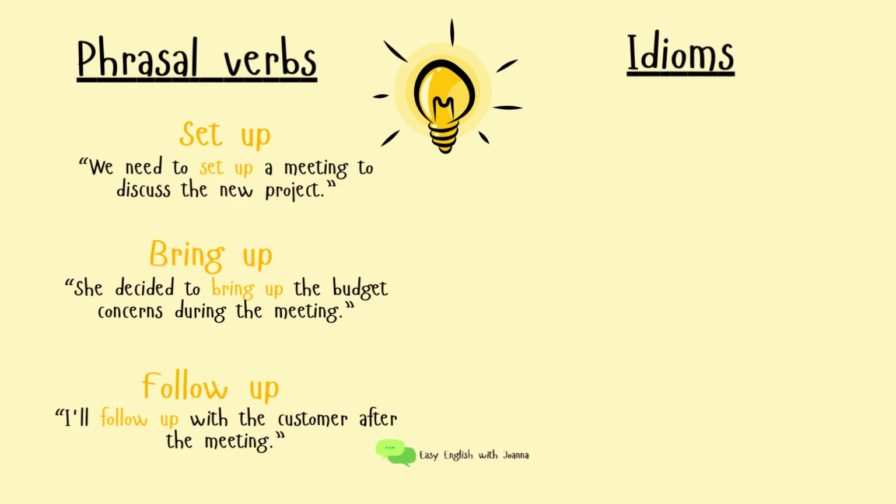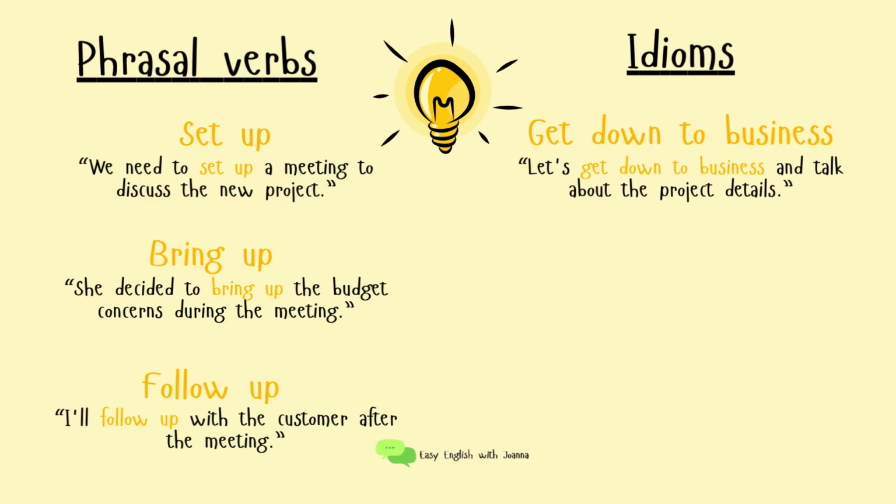Or use idioms. An idiom is a fixed expression or phrase that has a figurative meaning, different from the literal meaning of the words. Think of it as a cultural shortcut, a way to say something in a colorful or creative way that makes sense within a language or group of people. For example, get down to business, which actually means focusing on the main tasks or goals, usually after a distraction. Like, let's get down to business and talk about the project details.